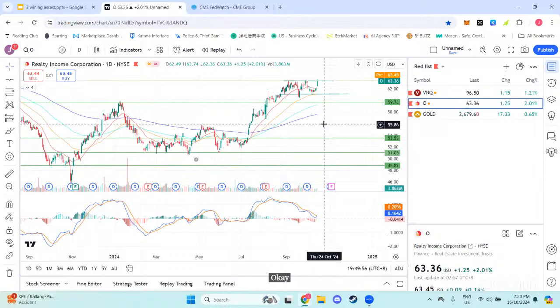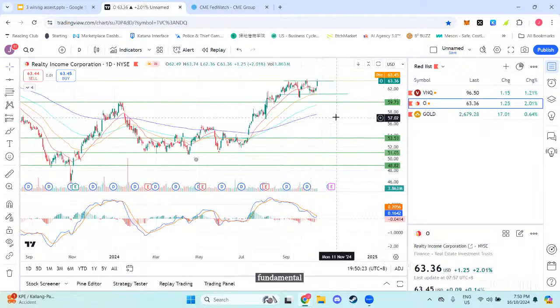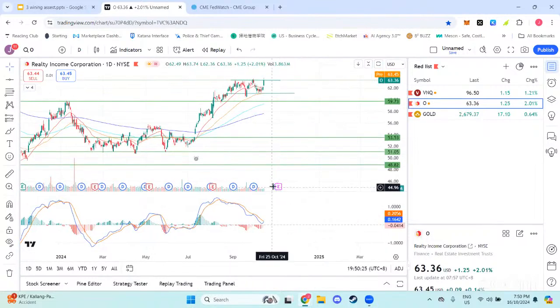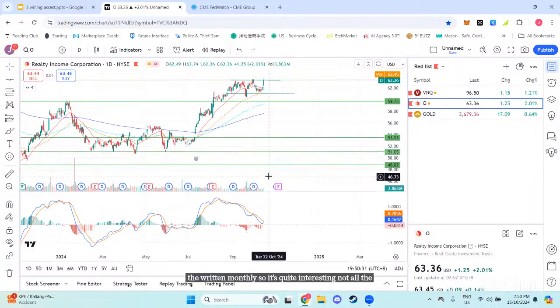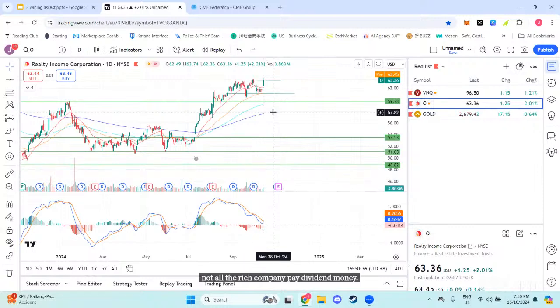Okay. And with over 15,445 commercial properties under long-term net lease agreements, the company boasts a portfolio occupancy rate of 98.6%. So I think O is one of the REITs that we can look into because in terms of their fundamentals, it's quite strong, and also they pay dividends monthly, so it's quite interesting. Not all REIT companies pay dividends monthly. Usually it's more on a quarterly basis.